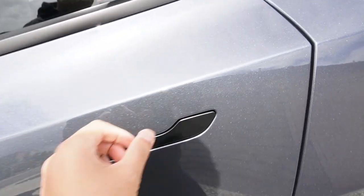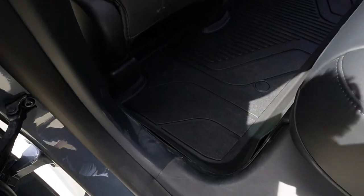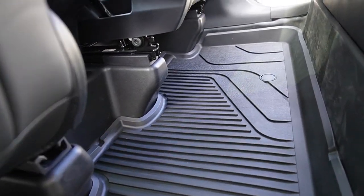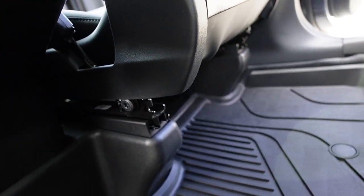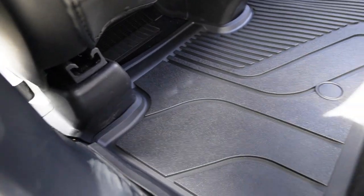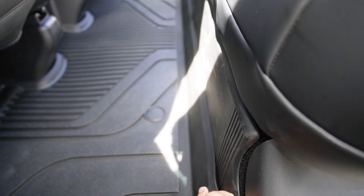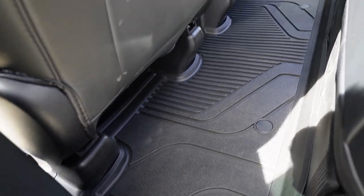Check out the rear passenger. Same here. It covers all the edges of the floor. Like the one on the passenger side, it bubbles up a tiny bit here. Again, this one was folded in the box. I just opened it up. Overall, looks really good.